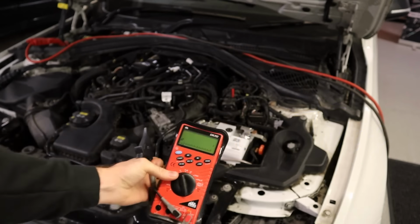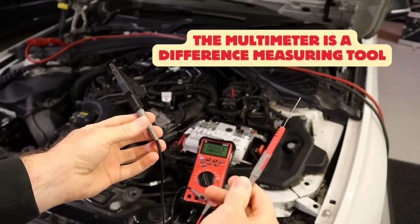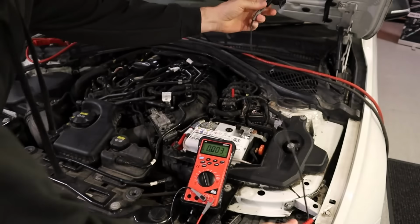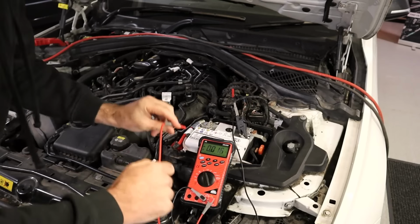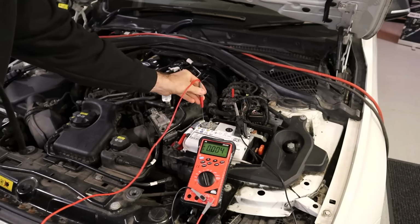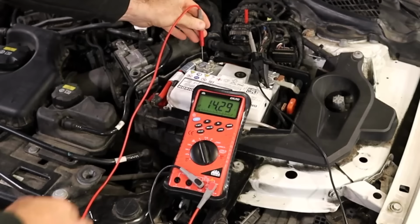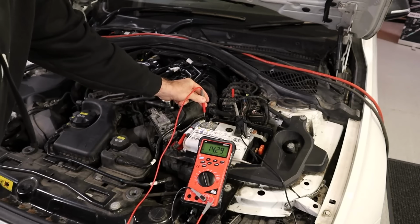Firstly is how the multimeter is actually working. Now, the multimeter is a difference measuring tool. So when you put your multimeter on the battery, so we put this on the negative or ground, that's 0 volts on this lead. We put this onto the positive side, we've then got whatever the battery voltage is. So in this case, it's 14.2 volts because we've got a battery maintainer on there.